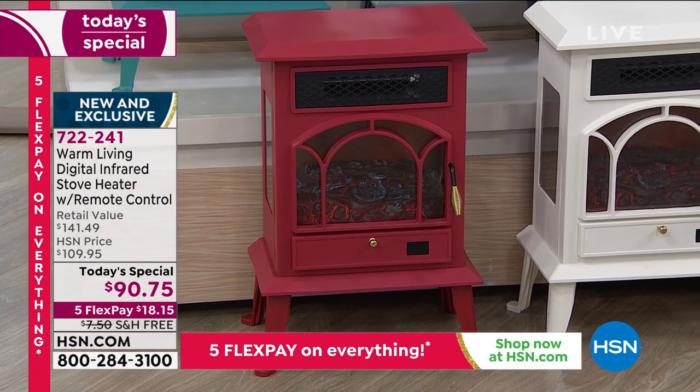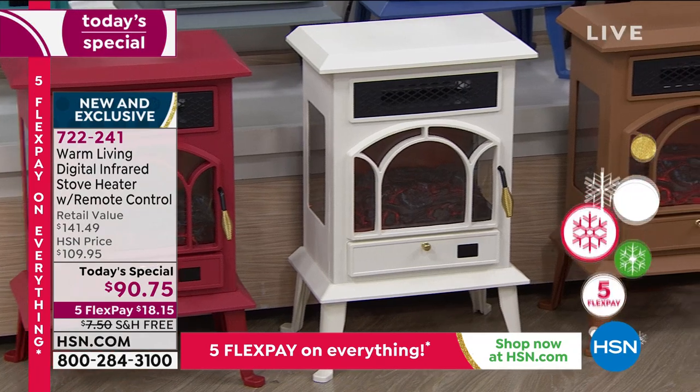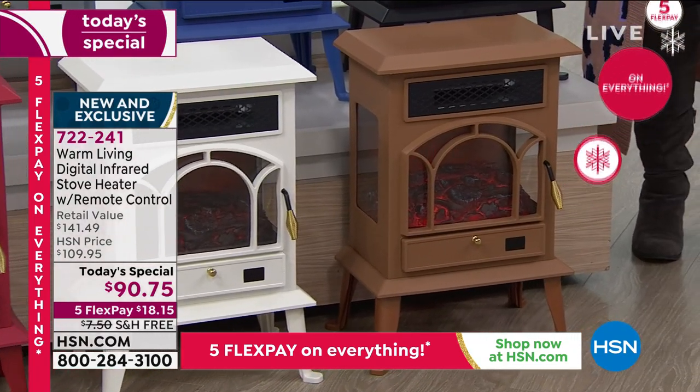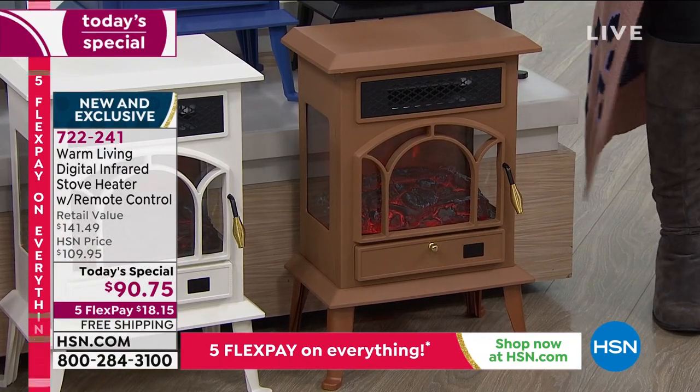In the center, very popular always, and like I said, it's becoming like an annual tradition here at HSN, but this model is more powerful, more efficient, new and improved. We'll talk to you through all those new details. And then your final color is your copper.